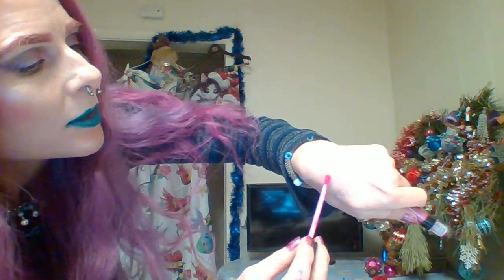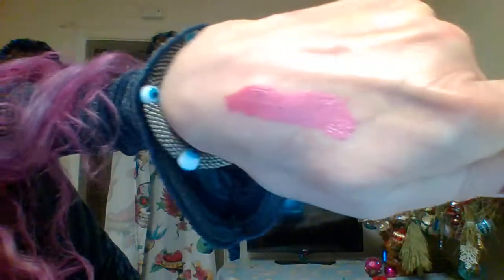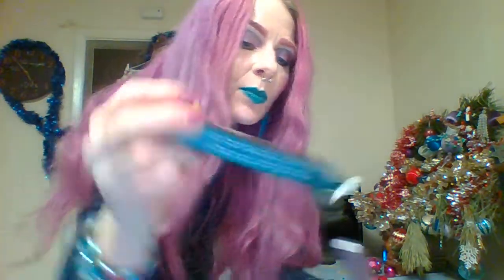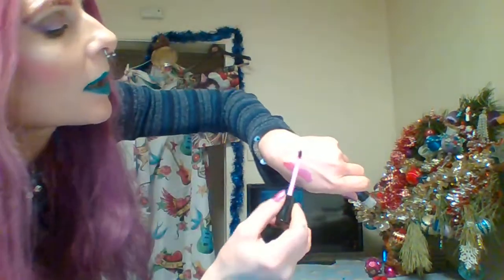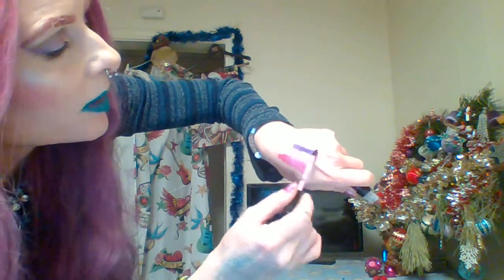I'll put it on my hand to show you. Oh, isn't that nice? See that? And this one here is called Lucinda. This is a darker purple. Oh, isn't that beautiful? Oh my goodness. Oh, love it.